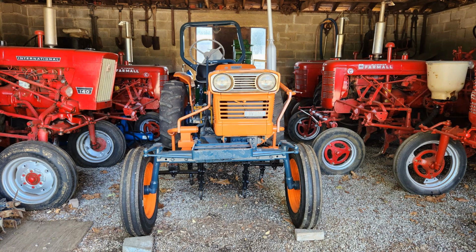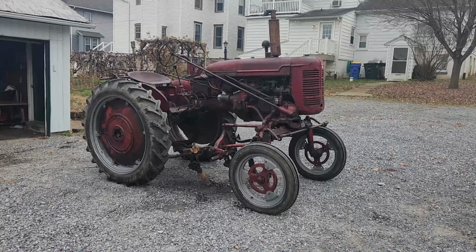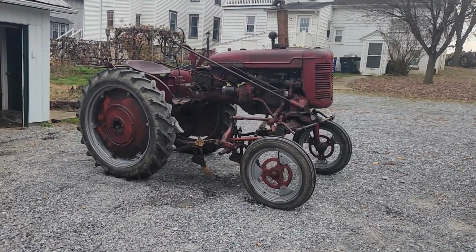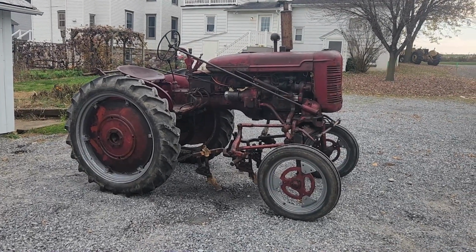Of course, my family has ties to these tractors. I have a special place in my heart, so it was only fitting that I pick one up for myself. So what you're looking at here is a 1949 Farmall Super AV, made by International Harvester, obviously. And the Super AV is the high clearance version of the Super A.